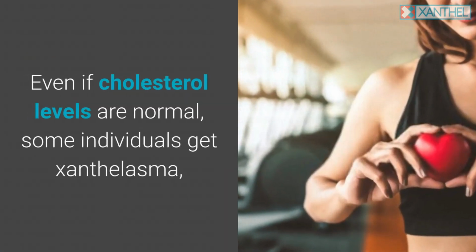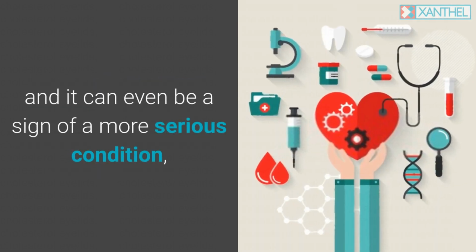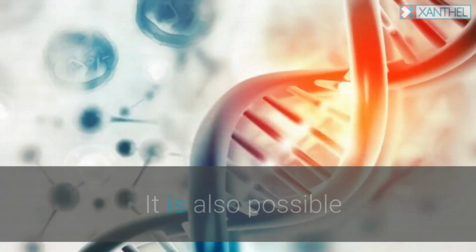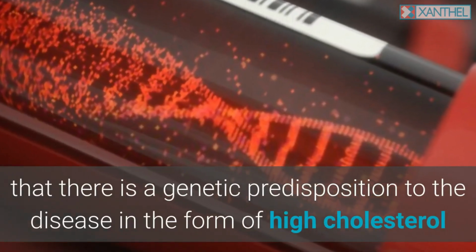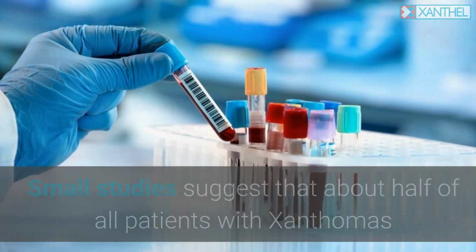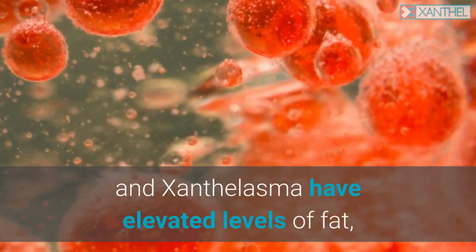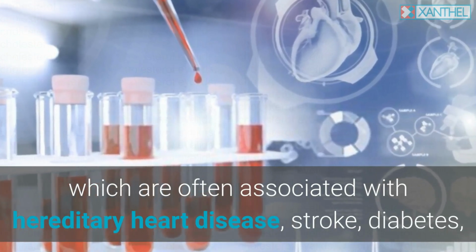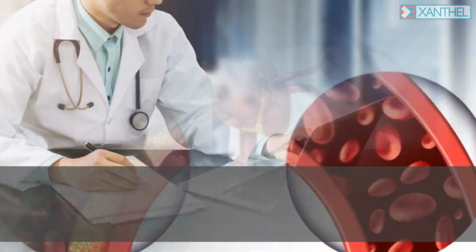Even if cholesterol levels are normal, some individuals get xanthelasma, and it can even be a sign of a more serious condition, such as ulcerative colitis or ulcers on the skin. It is also possible that there is a genetic predisposition to the disease in the form of high cholesterol or high blood pressure, experts say, but this is rare. Small studies suggest that about half of all patients with xanthomas and xanthelasma have elevated levels of fat, which are often associated with hereditary heart disease, stroke, diabetes, or other cardiovascular diseases.